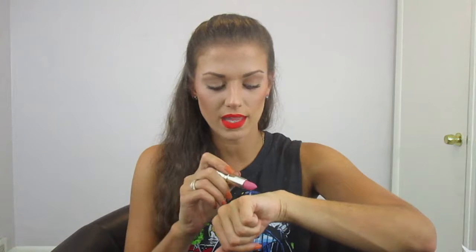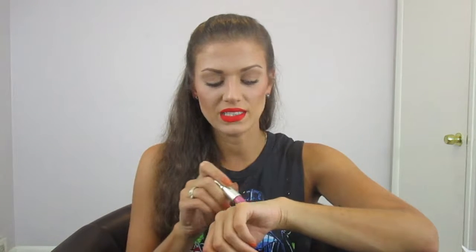Now, Matte Blissful is a lot more pinky purple. I thought this might be a good, more neutral shade on my lips, but it does come across a lot more purpley than I originally expected. I think this is going to make a great spring color. Like how I'm wearing a bold red lip now, I feel like this would be a bolder, nice color for spring. It reminds me of a color of a flower.